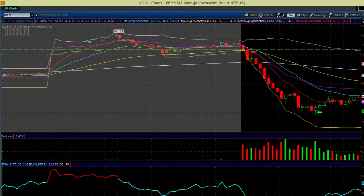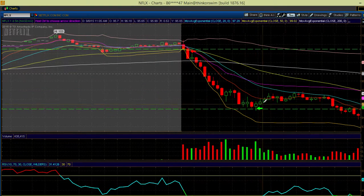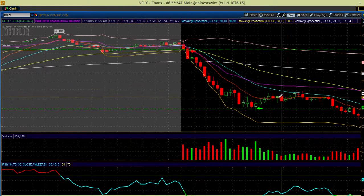Okay, well, later on in the day, I'm going to keep watching it. A lot of times when I trade a stock and I get a big move like this, I'm going to keep watching it, because there may be another big move in store.